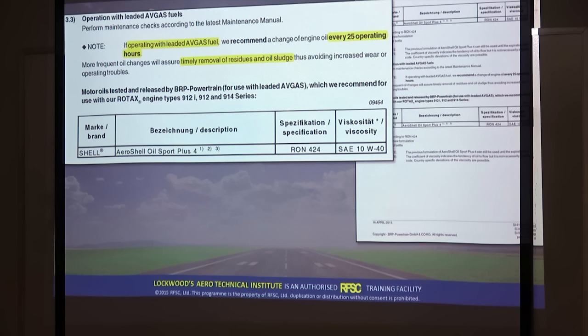Alright, operation with leaded avgas. If you're operating with leaded avgas, we recommend changing the engine oil every 25 operating hours. If you're over 30% of the time on 100 low lead, you need to drop it down to 50 hours. If you're over 50% of the time on 100 low lead, you really should be dropping it to 25 hours. And you should be emptying, or opening the tank and cleaning the lead out of the tank, every time you change the oil.